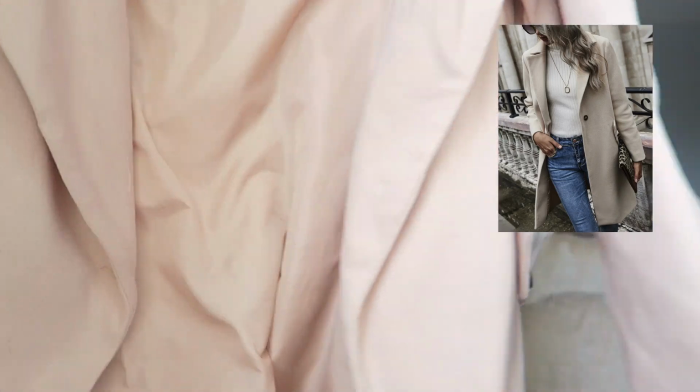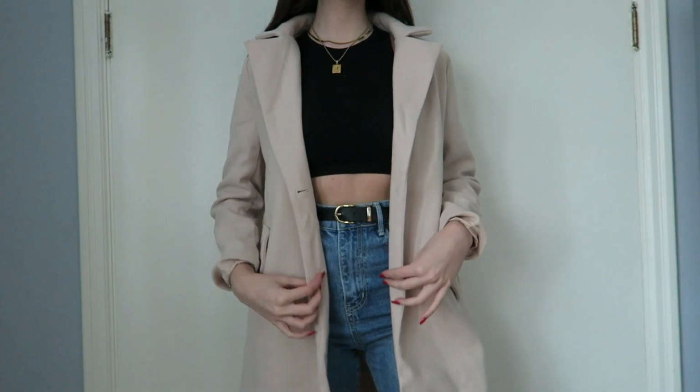We're down to just our last two items, and I'm gonna start off with this coat. So this is a full length coat. It's a nice beige color. It has pockets. Honestly, as far as the quality goes, for what would probably be a very expensive coat in the average store, I'm pretty impressed with this. You guys will see in the try-on that it doesn't necessarily look overly expensive. As far as things from Shein go, I feel it's one of those things that maybe someone could probably tell isn't the most high-end, but it's still really good and I really like it.